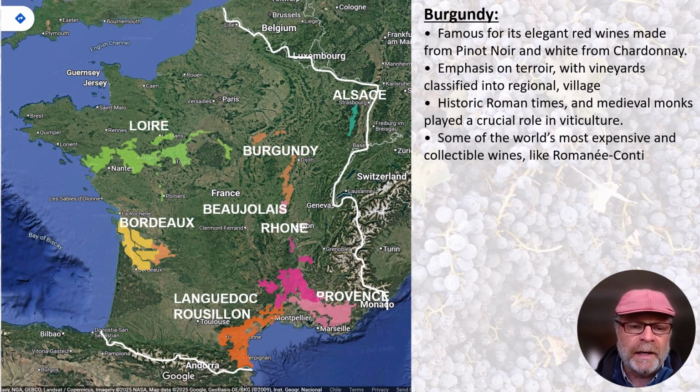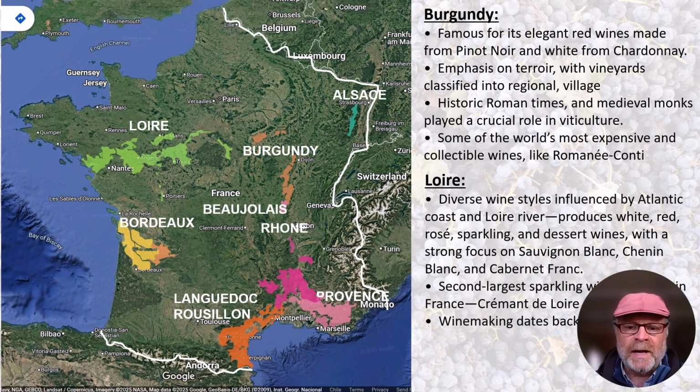Now we're back close to the Atlantic, and this is where the Loire River flows into mainland France. And we will have here in the Loire Valley diverse styles of wine influenced by this coastal and river kind of climate. The Loire produces white, red, rosé, sparkling, and dessert wines as well. And the major grape varieties are Sauvignon Blanc and Chenin Blanc for white, and Cabernet Franc for reds.